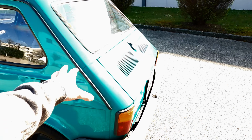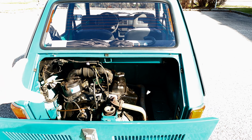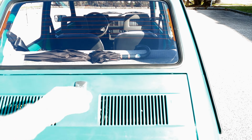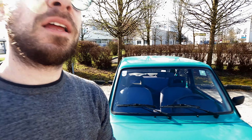Another part here is with the trunk lid. So this is a possible spot for corrosion, so have a look for that as well. And as I've showed in one of my previous videos before, here with the windscreen, it's another possible spot for corrosion as well. So there are a few typical spots where corrosion may set in, but if there aren't any visible signs of corrosion on the outside of the car, don't be too happy at this particular point.